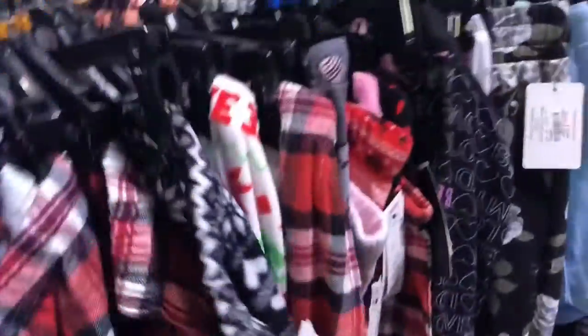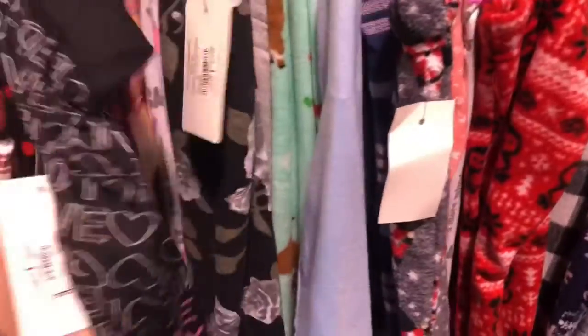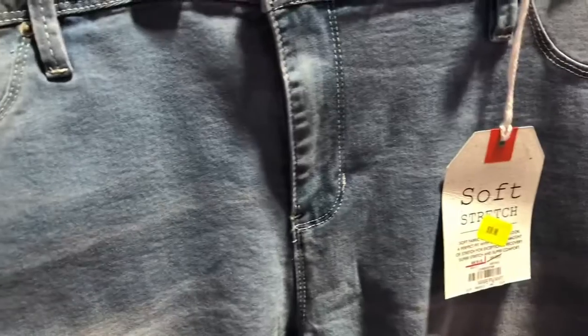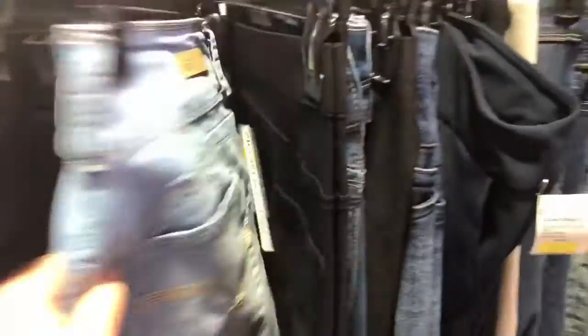Then there's tons and tons of pants. And I didn't know that the store like had so much plus size stuff. I'm actually pretty impressed with that. So these are just all kinds of pajamas, and they range from like $7.99 to $11.99, it looks like, which is really good. So it looks like they have jeans on sale for like $10. And dress pants and stuff. It's crazy. Black dress pants and like jeans, all kinds of stuff for really cheap.